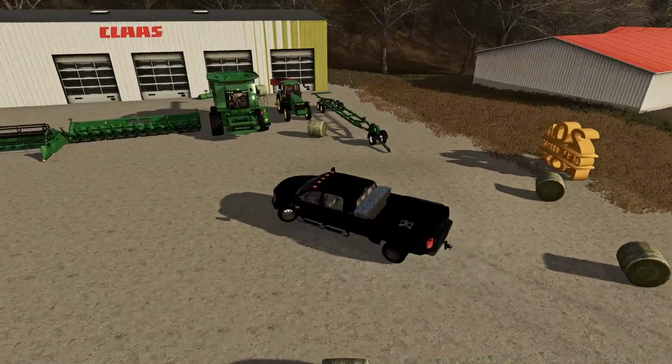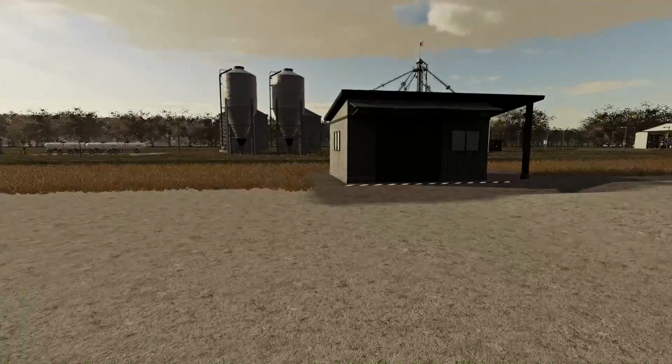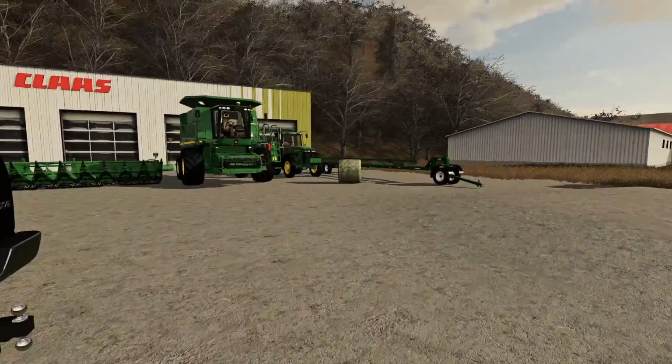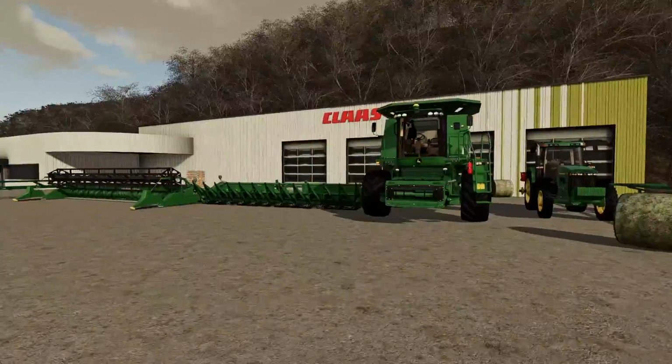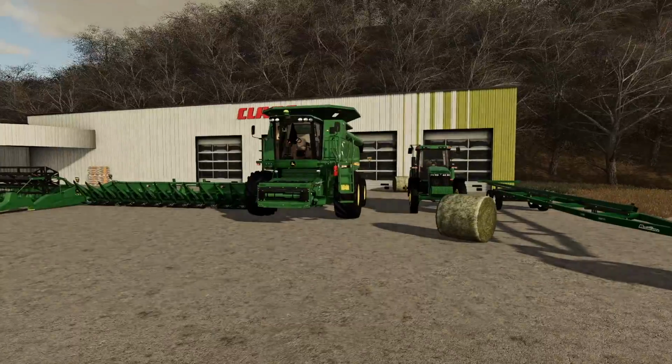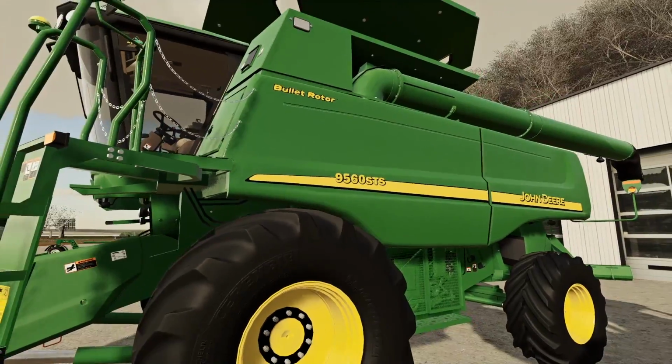Don't mind this. It looks like kind of a bit of a mess over here, but this is where they clean things up. Sure, whatever. They test front loaders with the bales, and it's owned by 20th Century Fox. Look, don't ask questions. So we got the 9560 STS.